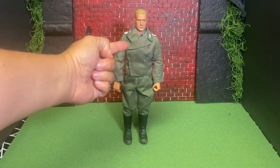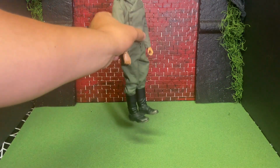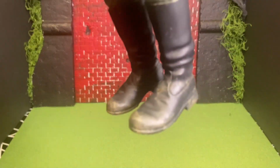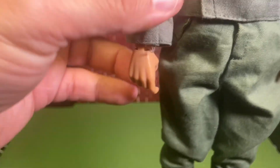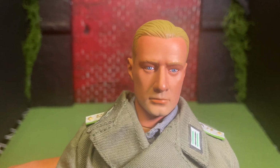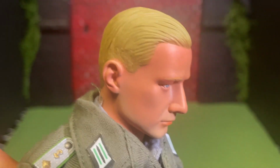Here he is. He has a jacket, his trousers, and jack boots. But just take a look at the detail. The weathering on these actual boots is outstanding. And his trousers, his hands, right? His hands. And let's take a look at the face sculpt. Again, very detailed, very nice.